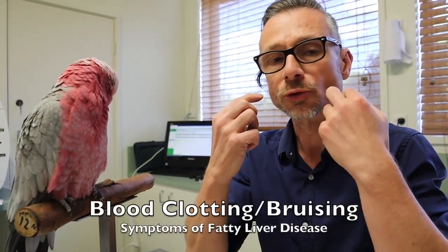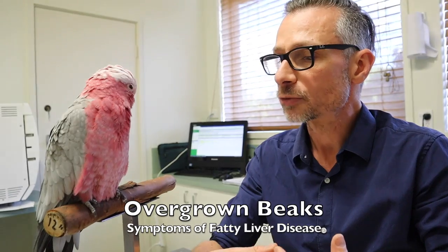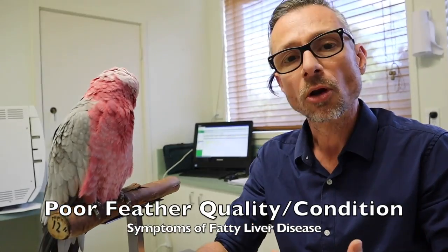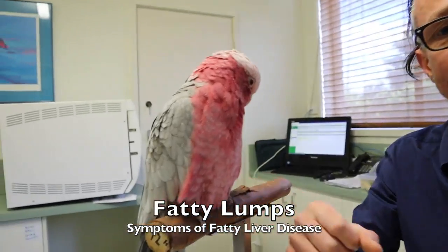So when you get a liver that's not functioning very well, you get a reduction in things like the proteins that they use for clotting. So what we sometimes find is we find little bruises and clots in their beaks in particular. We get problems with overgrown beaks. You often see it with very poor feathering, so you get poor quality feathering. Along with fatty liver disease, especially in these types of parrots, you'll often get fat depositing up around the skin and you'll get fatty lumps.